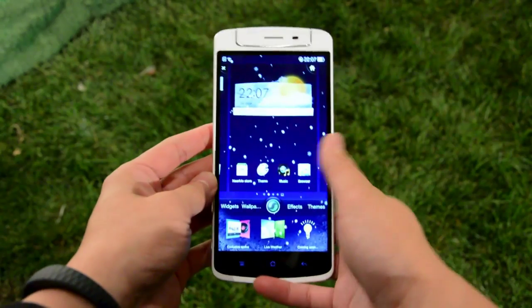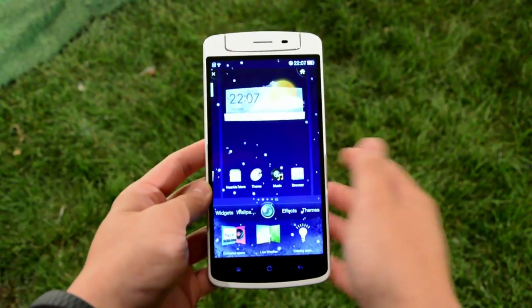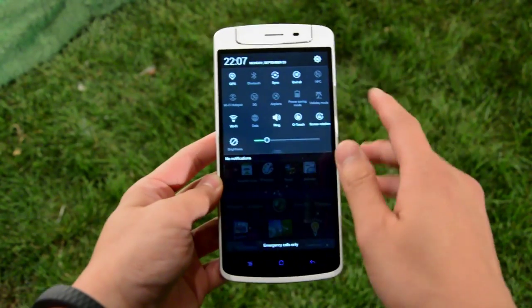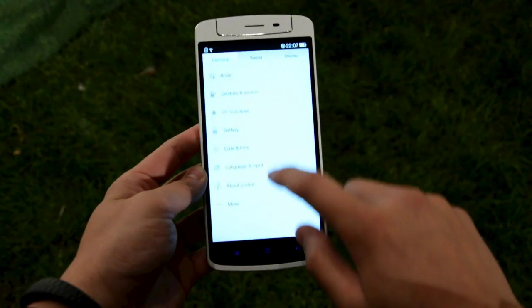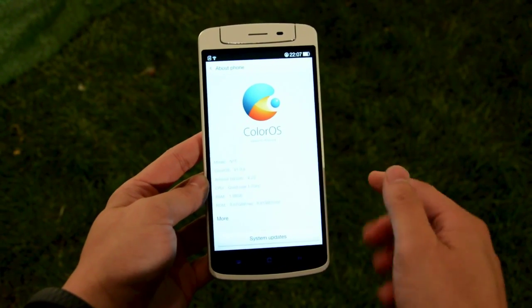And then in terms of software, this one comes with what Oppo calls Color OS. So this is the latest development on Android, and in fact you can see a lot of standard stuff like these shortcuts here. And if we go into the general and go into about, you can see that this is based on Android 4.2.2 right now.